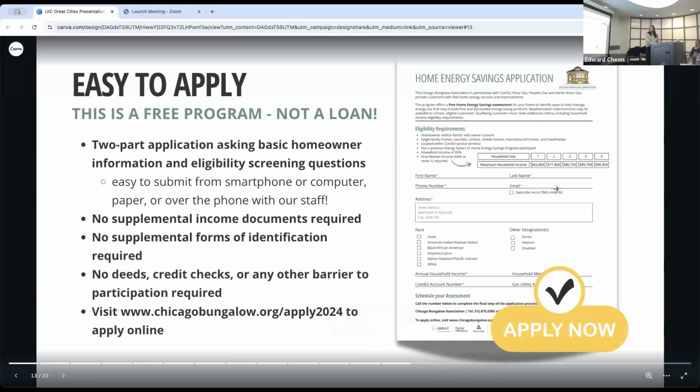And then another big thing we try to do at CBA is make it as easy as possible for homeowners to apply. So this is a free program. It's not a loan, but we make it as simple as possible and really try to walk the homeowner through every step of the process. Since weatherization and insulation work can be so invasive, we really want to try to explain every stage, help them through it all. We don't require any other type of income documents, forms of ID, deeds, credit checks.